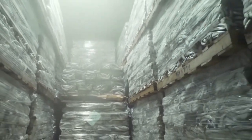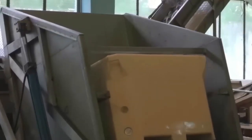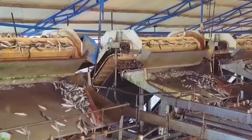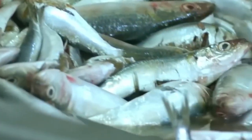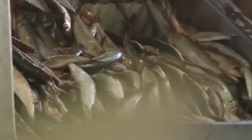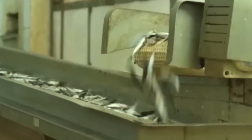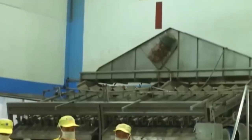But what really goes on behind the scenes before those cans hit supermarket shelves? The answer is more fascinating than you think. Sardines have been a part of human diets for centuries, but their story is closely tied to one of the most important food preservation breakthroughs in history. The name sardine actually comes from Sardinia, an island in Italy where these small, oily fish were once abundant.